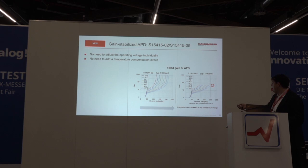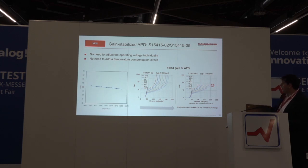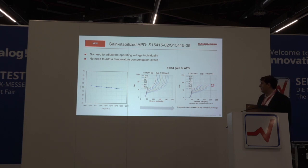You see here the behavior. On the left, you have the standard APD, so different gain at different temperatures. And you see this new product that basically has a constant gain for each temperature. And this is the variation of the gain for the different temperatures. So you see that we are at less than 5% gain variation in the whole temperature range.